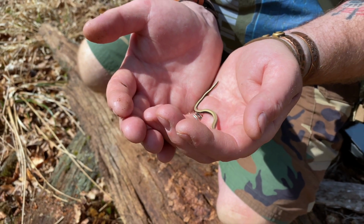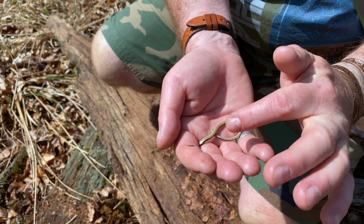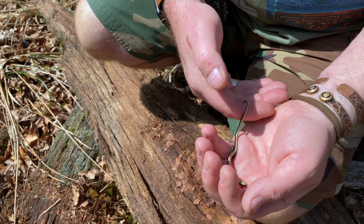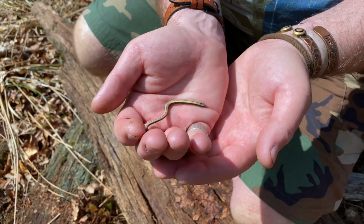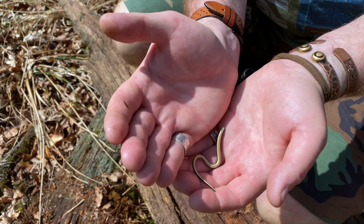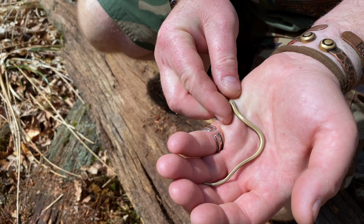Absolutely fantastic. Now, these are legless lizards, not snakes. You have to be a bit careful because they can shed their tail. And the tail, when it falls off, it wiggles really strongly, and the predators generally go for that while the animal disappears. I won't hold him too long. But he's actually a legless lizard, not a snake, because he's got eyelids.